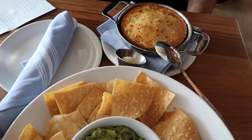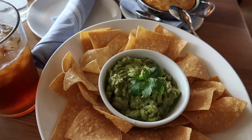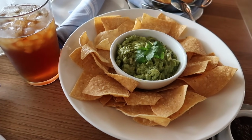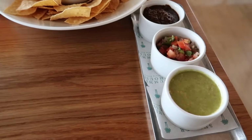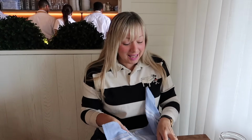All right, we got the jalapeno cornbread. I can already smell it. It smells really good. And we got the signature guacamole with house-made tortilla chips. It has avocado, cilantro, pico de gallo, charred tomato salsa, and habanero verde. These are the other sauces here. Time to get ready to eat. This is the second brand new restaurant at Disney Springs this week.